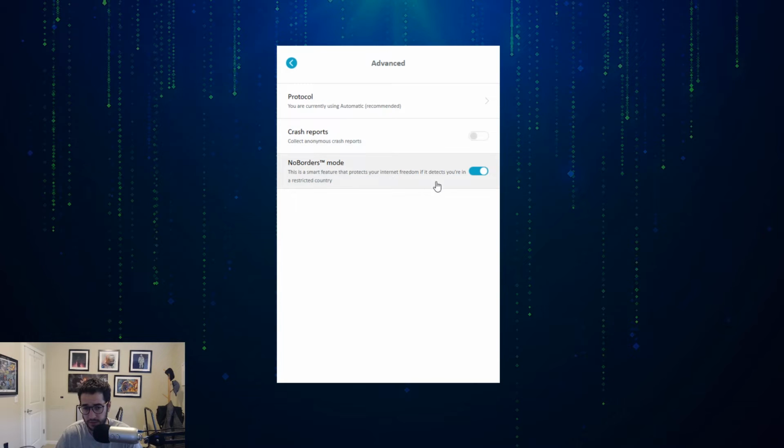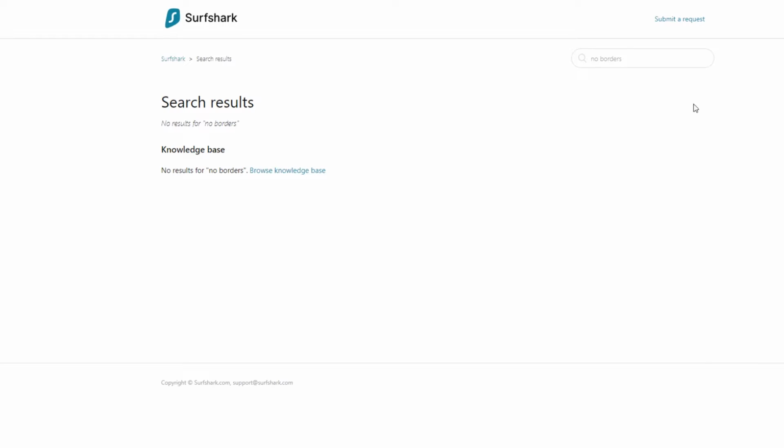This is a smart feature that protects your internet freedom if it detects you're in a restricted country. Let's go ahead and look at what that actually is. Looking up at SurfShark's website, I couldn't really find too much information about the no borders feature, so I'm not too sure exactly what it's doing.